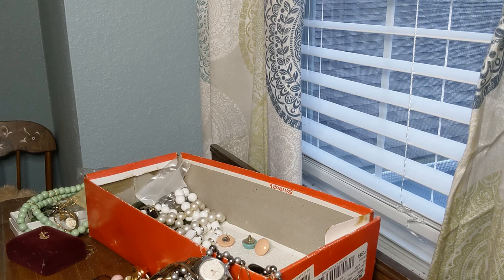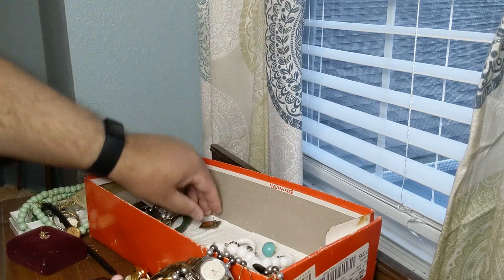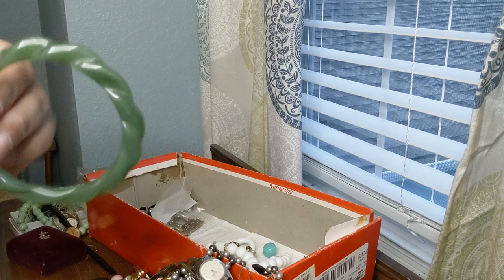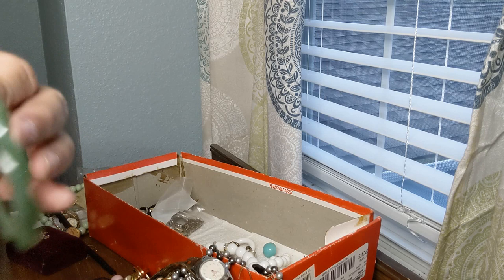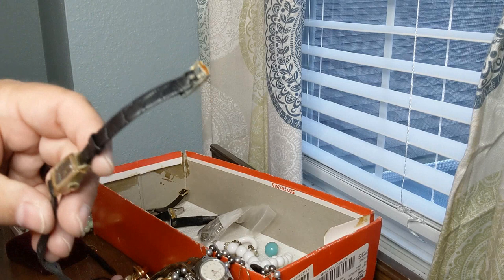That's another gold filled. More 80s. That looks either like plastic or jade, but kind of feels lightweight. Might be jade. This looks like a bag with some gold in it. Save that one out. Let's go through the watches first before we hit that bag.